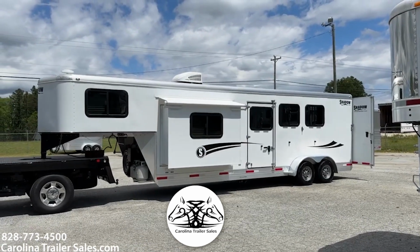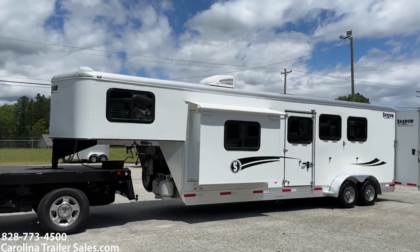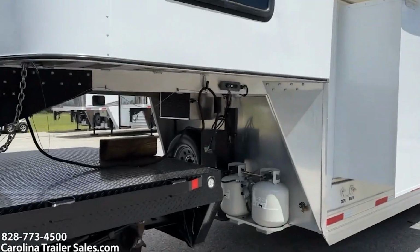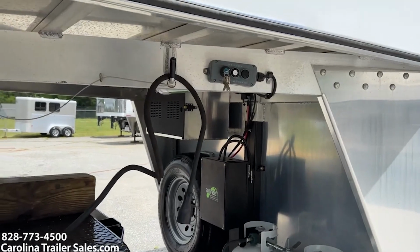This is a 2020 Shadow 9-foot full living quarters with small slide 3-horse. It is all aluminum. It is white in color with graphics. It does have a hydraulic jack. It does have 2 propane tanks, battery box.